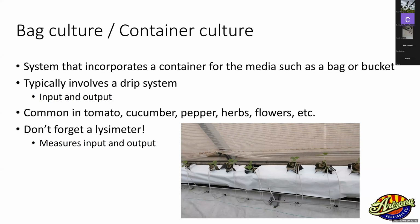Bag culture, this is what used to happen over at Copper State when it was growing tomatoes. They would take 3-foot long bags of rock wool, put a few tomato plants in them, and then that bag would contain all the roots for the entire plant over the course of about a 9-month growing period. So it's very effective, lightweight, cheap. In this case, you need something called a lysimeter. And what that does is it collects the drainage. So you want to collect all the water running out so you can test it and make sure it's doing what you think it's going to be doing.